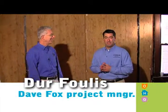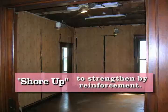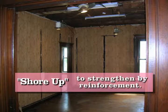As we begin the framing upstairs in the bedrooms as well as the kitchen, I asked the production department manager from Dave Fox Remodeling, Dur Fowlis, to join us. Hi, Dur. Hi, Bryce. Good to have you here. Thank you. I asked Dur to come on out to take a look at how we're going to shore up the ceiling above the dining room. We've got a bathroom that's going in up there.